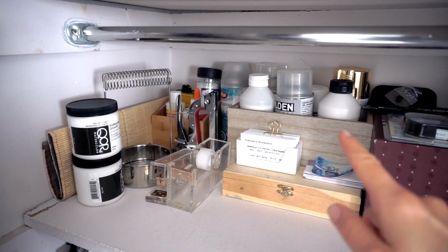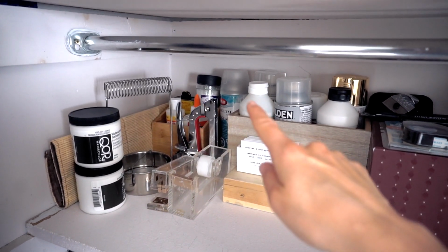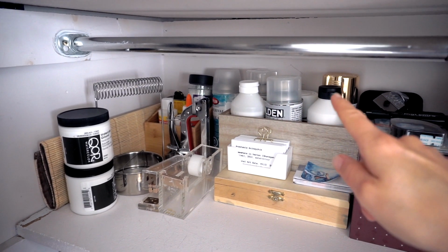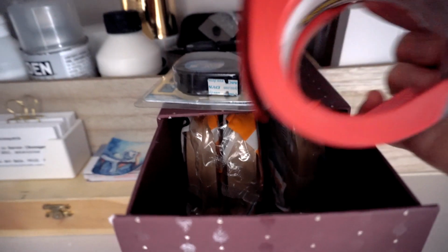I definitely recommend using bins, boxes, and baskets. It helps to stay organized and sort things out. I use bins to store my art mediums, glue, and UV protectors. And I keep my tape in this box. This all helps to reduce the amount of clutter.